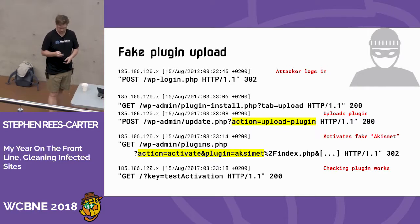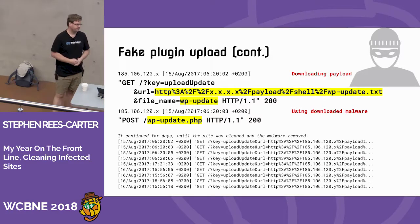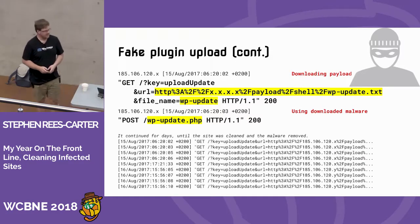But yeah, so it's quite common. And so in this one, they uploaded their fake plugin and then they checked and made sure it worked. And then they kept going. So what they're doing here is they're getting it to upload, they're updating their own malware essentially.